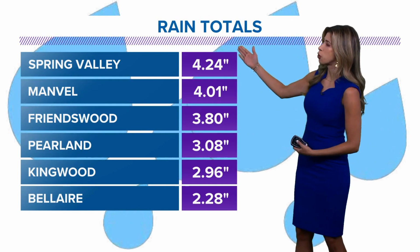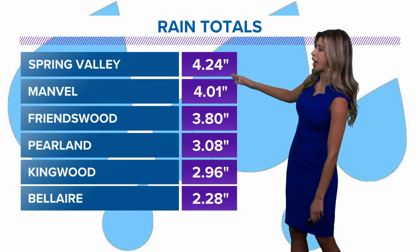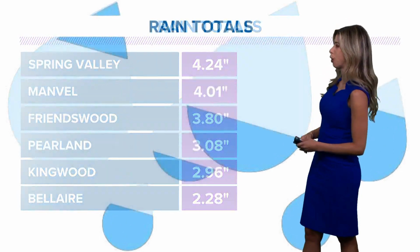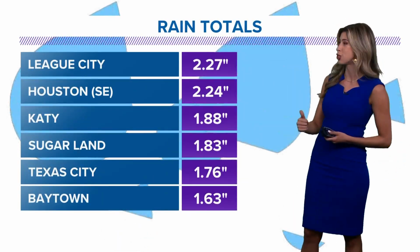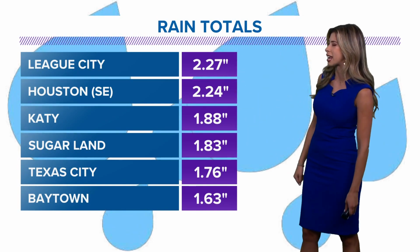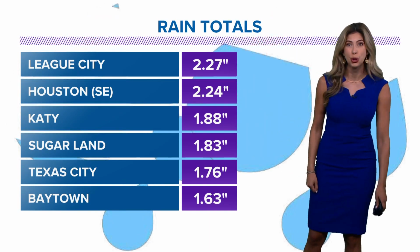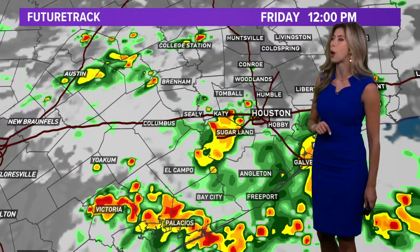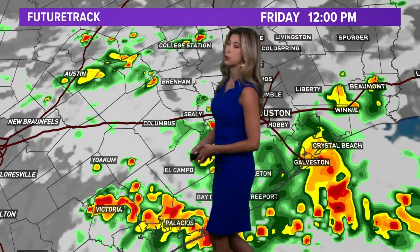Look at that. More than 4 inches of rain in Spring Valley, just about 4 for Friendswood. Pearland got above the 3-inch marker. Bel Air, more than 2 inches. More than 2 inches in League City, very close to that in Katy. Look at Southeast Houston, 2¼ inches of rainfall, and we stand to gain quite a bit of rain as we fast forward through time today.